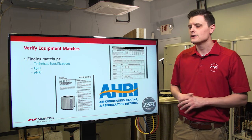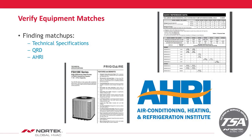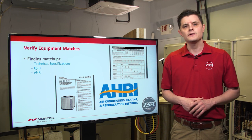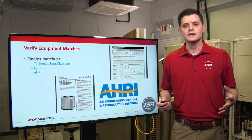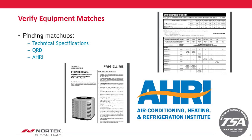The next thing that we're going to talk about is where do we find matchups when it comes to our equipment. The main three areas that you can find matchups on are our tech specs, our QRD document, and AHRI is another resource you guys can use when checking for matchups. Now, the technical specifications along with the QRD can be found on our literature library. All of our condensers will have a QRD sheet that comes with it, and that'll tell you what the matchups are for that particular condenser. And if you need to make either a TXV change or a piston change, it'll be in that QRD document.